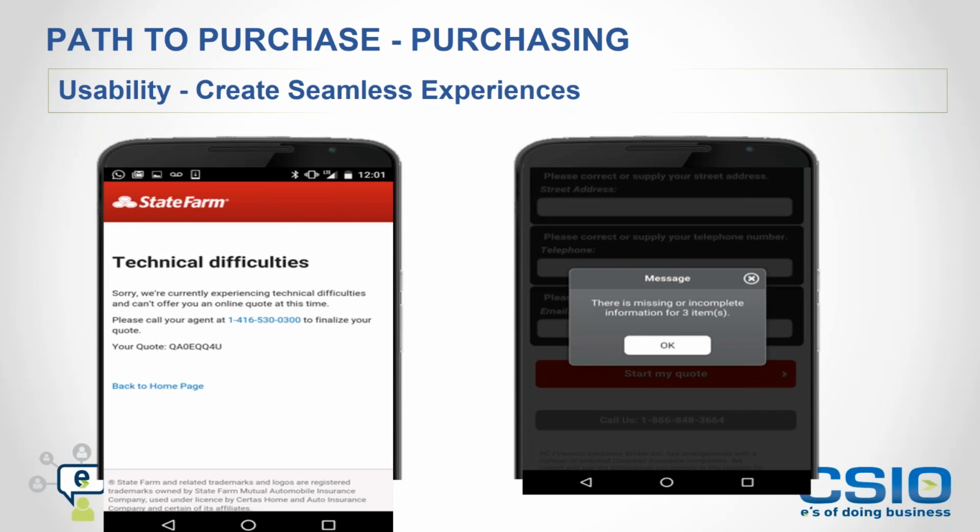Here's another example where that Nielsen heuristic applies about error messaging. State Farm fails to indicate the problem. They're just giving a vague technical difficulties response. This is obviously going to frustrate users after they just filled out a form. But errors will of course occur from time to time, and the example on the right shows a better way of error handling, which at least explains what went wrong.